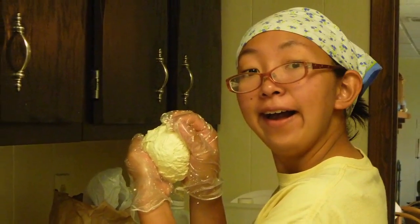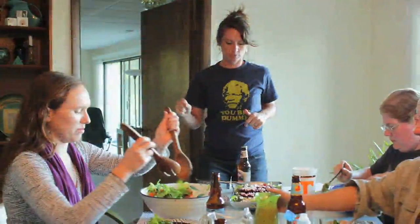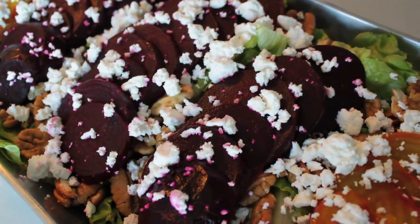We try and have one event per month. They range from workshops to movie screenings to potlucks. Our potlucks are really popular. We try and move around Knoxville and have them at different places, and we ask that everybody bring a dish with a local ingredient in it, or $5 to contribute. And you can imagine everybody's a really good cook, and a lot of homemade vegetables and homemade dishes and homegrown things, and people really take the time to make meals for these potlucks.